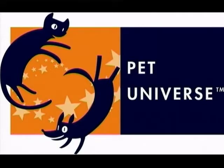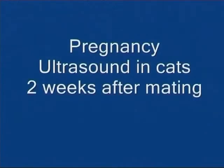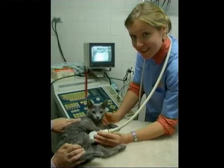Ultrasounds are used more and more in veterinary surgeries. They are a very powerful tool in diagnoses, and one of the more fun things we do is diagnose pregnancies.